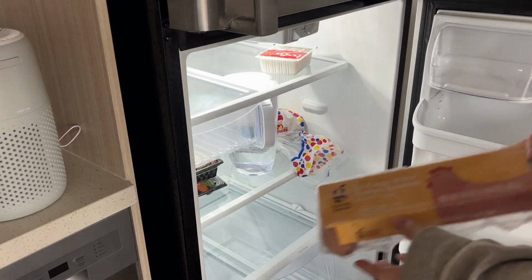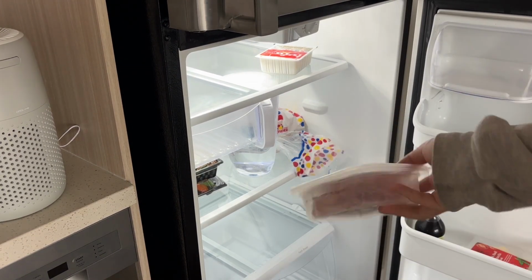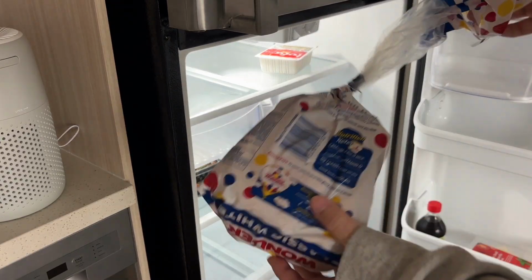I usually like to eat some eggs in the morning, and then have some ham and toast. So that's what we're gonna be working with today. Running kind of low, but yeah.